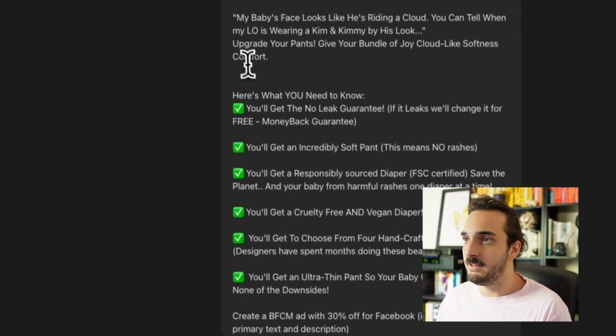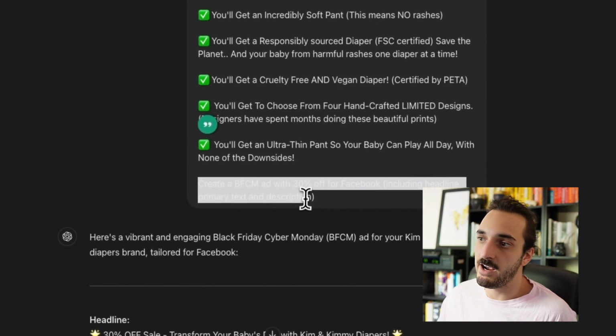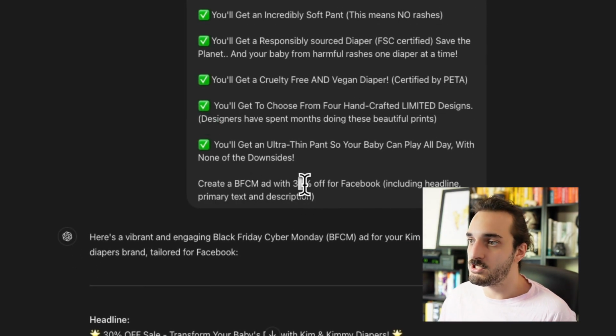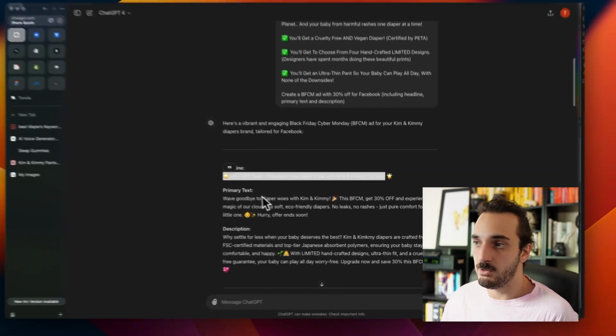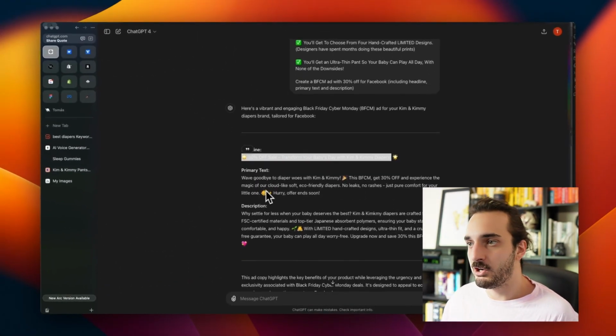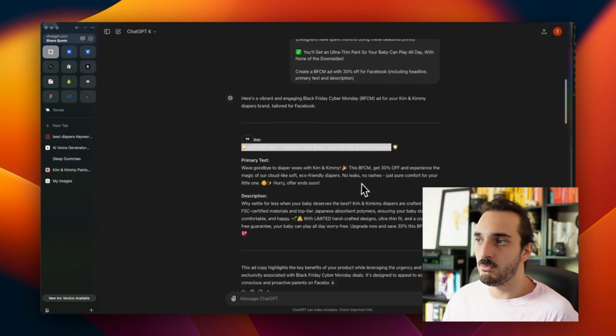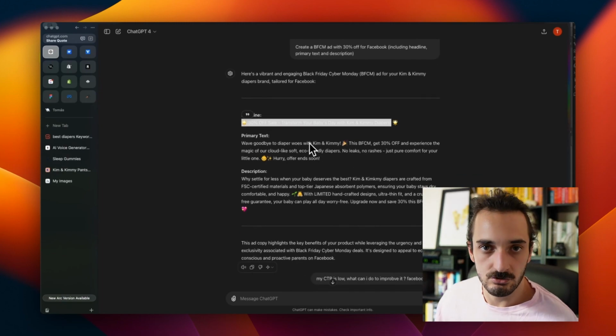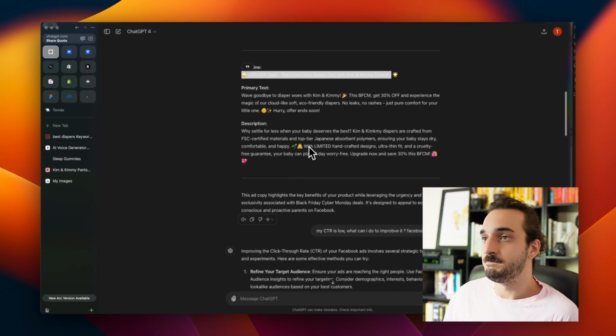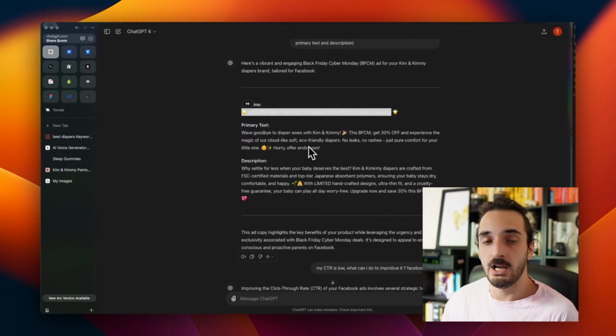So, in this way, I created an example where I basically copied and pasted the product description of one of our products, and I said, create a Black Friday, Cyber Monday ad with 30% off for Facebook, including headline, primary text, and description. So basically, it created the ad without anything else that I need to do. It created a 30% off, magic of our cloud-like soft, eco-friendly diaper, no leaks and rashes, just pure comfort. That is pretty good, you know, for a 10 seconds effort. It's pretty good.